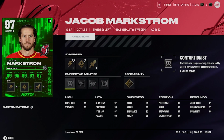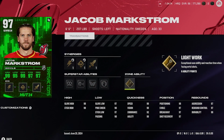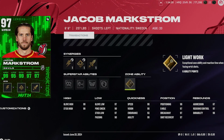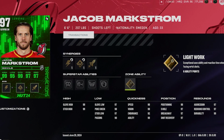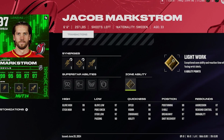But he's got silver contortionist, post to post, butterfly effect, no timer, but gold light work. Guys, gold light work on Markström is probably insane. Absolutely insane. This Markström card probably just plays fantastic. There's really no other way to say it. His size is insane. Stats are insane. Abilities are insane.